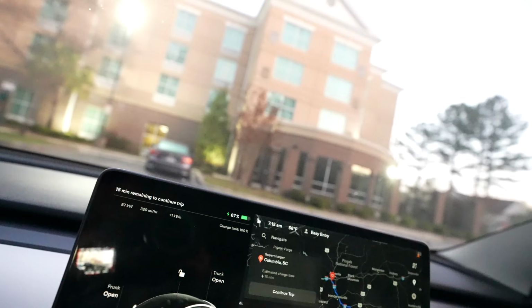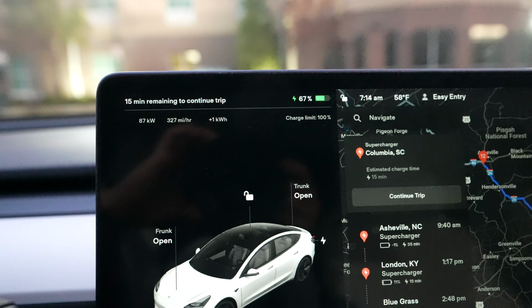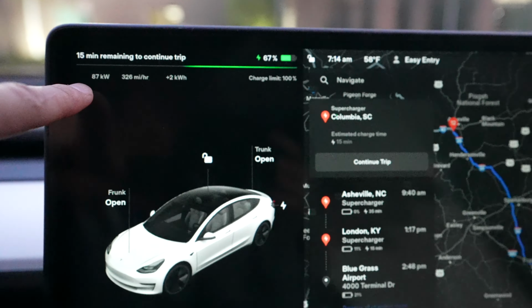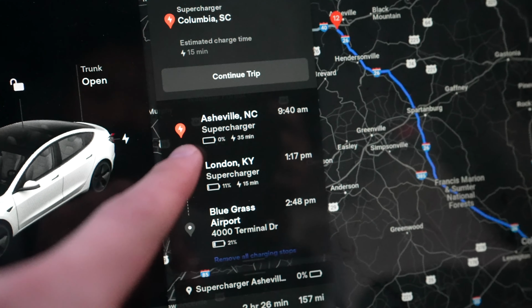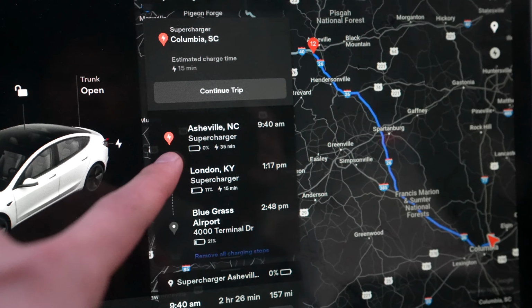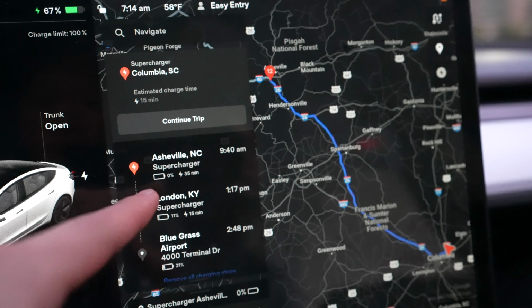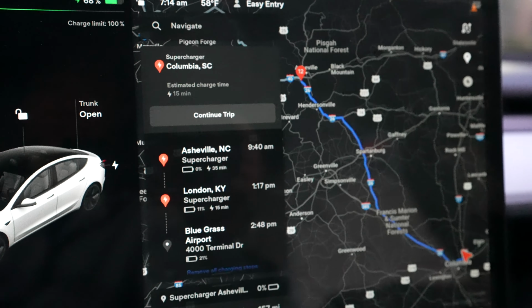Looking at the screen here, this tells me pretty much all the info I need to know. I got 15 more minutes remaining of charge time to continue the trip. It tells me my next destination, Asheville, North Carolina. And if you see below it there, that says 0%. Meaning if I left right now, unplugged it and went, I would arrive there at exactly 0%. Probably not a good idea.